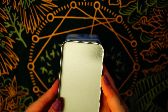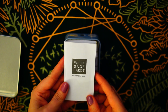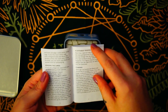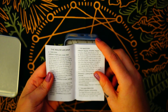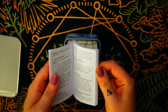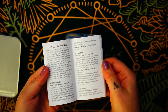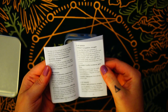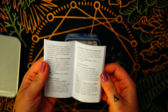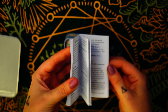But you get my first flip through, the White Sage Tarot, and it's the pocket version by Teresa Hutch. It's got a little book, talks about the philosophy of the cards, talking about chakras. It gives brief, about half page overviews of each of the major arcana. And then when it gets into the minors, it's just a bit under half a page. They get 2 to 3 going per page. But I like the little reviews. We'll do a quick 3-card pull at the end using the guidebook just to see what it's like.